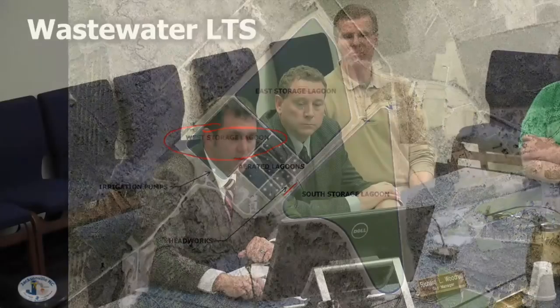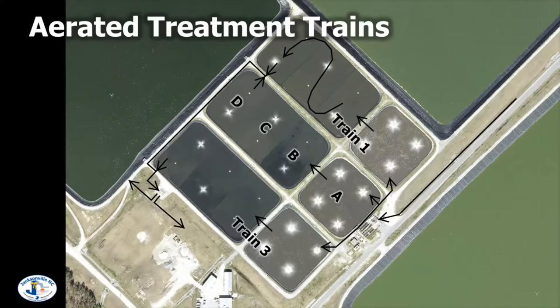So from there, we're going to zoom in on the treatment portion. Again, Headworks is right here. All of the wastewater in the city comes through that area. That's essentially where we feed some chemicals, and we remove grit and grease, and then we split the flow and send it through the three trains.